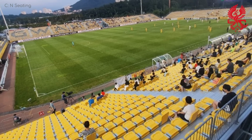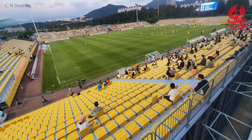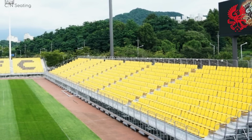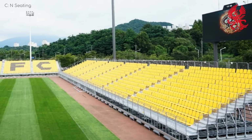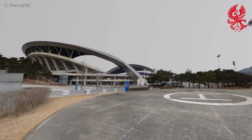Also, it was upgraded a few years back to meet K-League 1 capacity requirements, so it's no training ground. Still, it remains fairly simple, and there's very little shaded seating, but hey, at least you get to look at those impressive roofs of the World Cup Stadium while sitting in the rain.